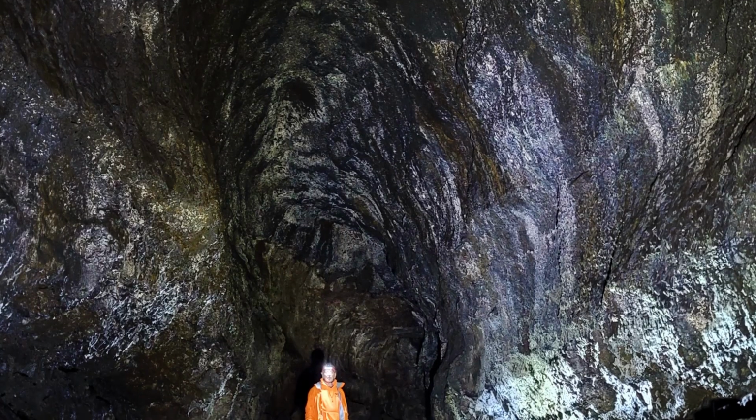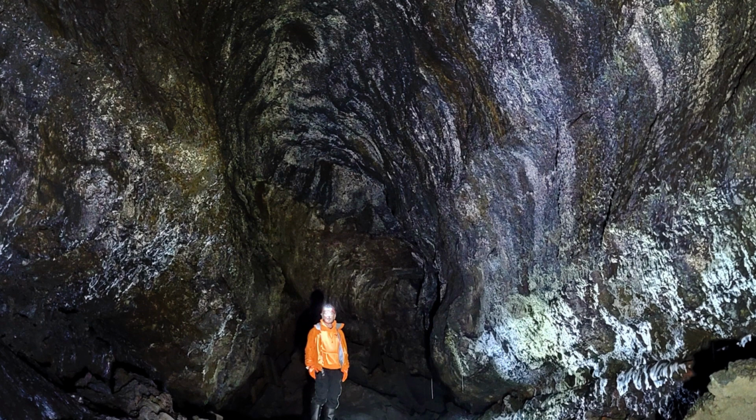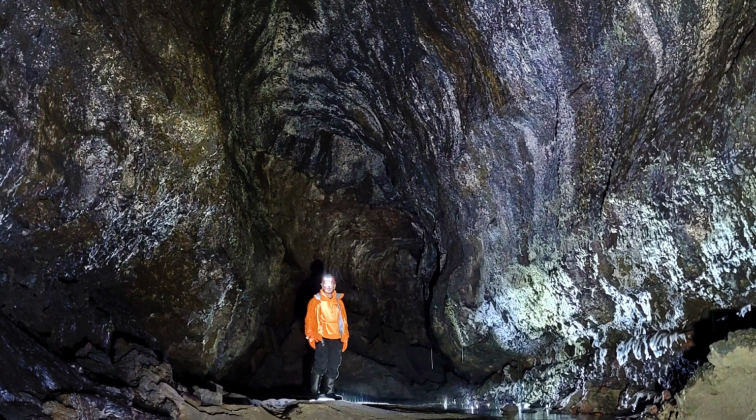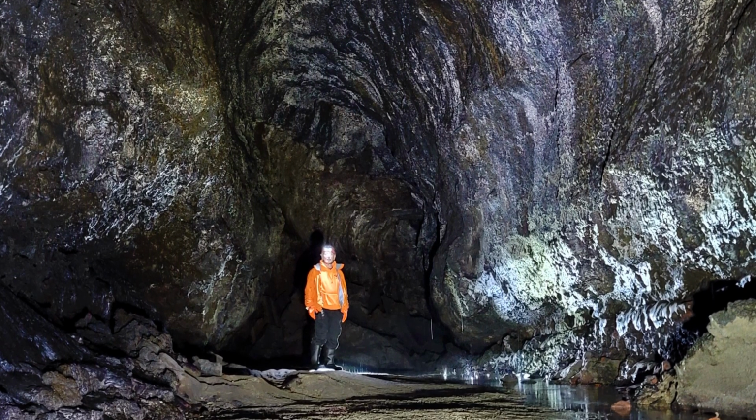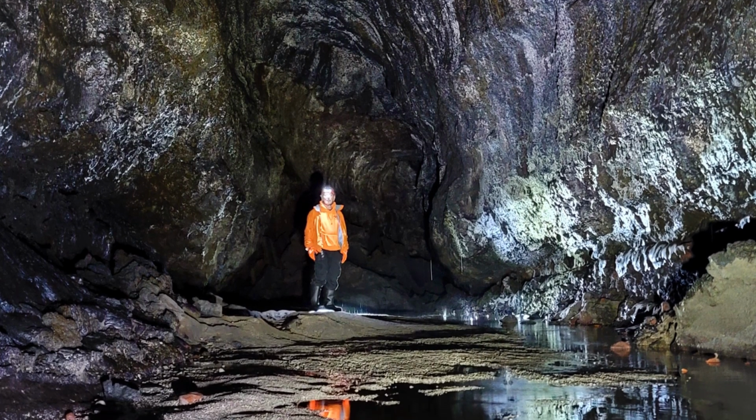We did the big, beautiful cave. I thought it was amazing. I think the water in that cave makes it really cool. But anyways, we're back to the parking lot and truck, and it's starting to rain again, so that's nice that we're done.